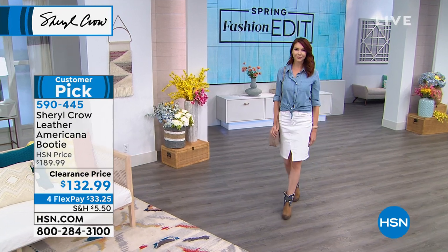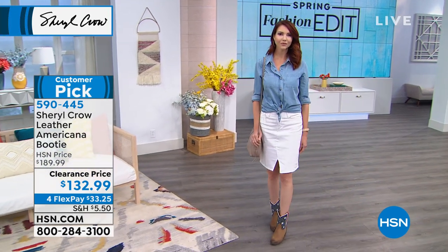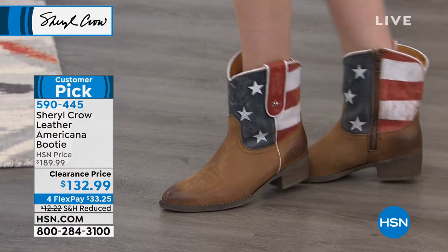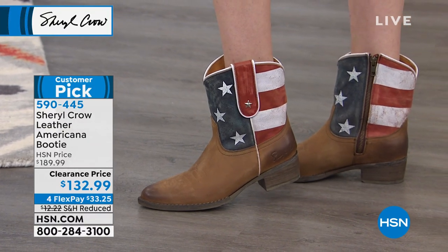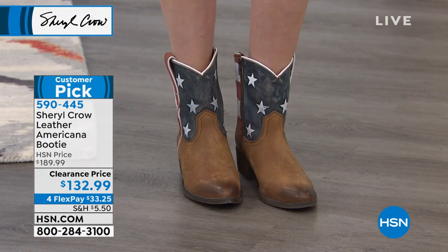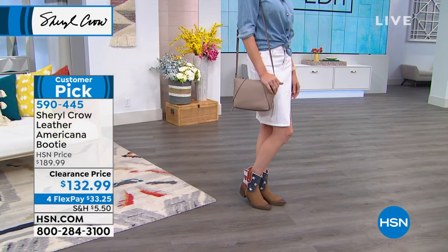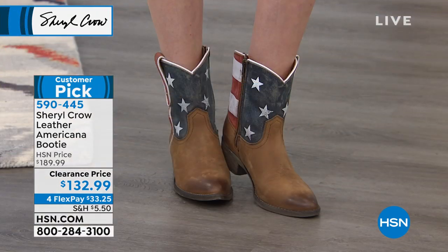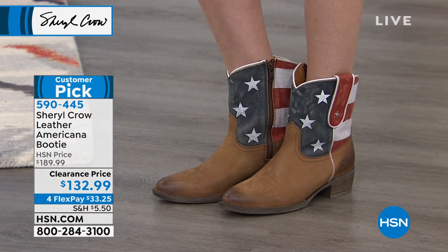However, we are on clearance with these boots. If you've always adored these boots, if you've been coveting these boots, if they've been on your wish list or in your shopping cart, there has never been a better time to check out because now they're on clearance. The lowest price we've ever offered is on your screen. It's $55 off. They are all genuine distressed leather.